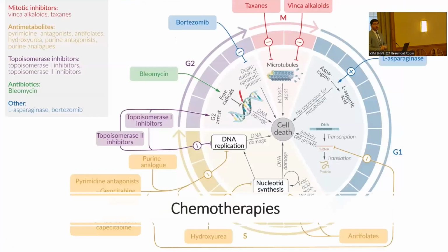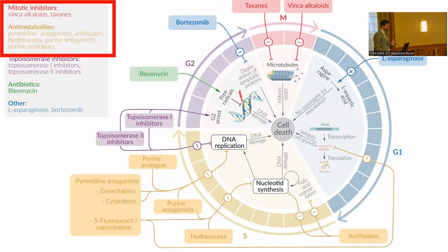So I'm going to give you an overview of the non-surgical options available, first by comparing some of the chemotherapies and immunotherapies available. In general, the chemotherapies are working to stop the growth of the cell in the cell cycle by interacting on specific mechanisms. But relating to bladder cancer specific therapies, there are 2 main mechanisms, which are the mitotic inhibitors and the antimetabolites.